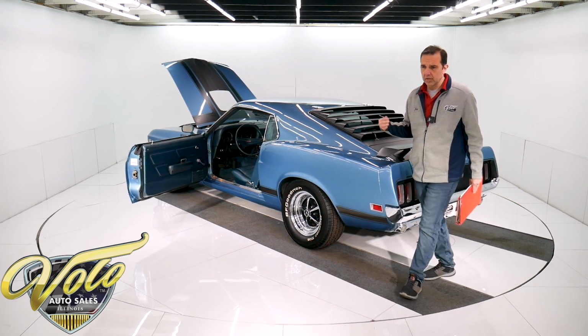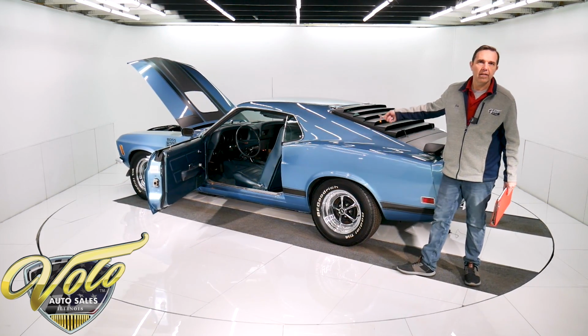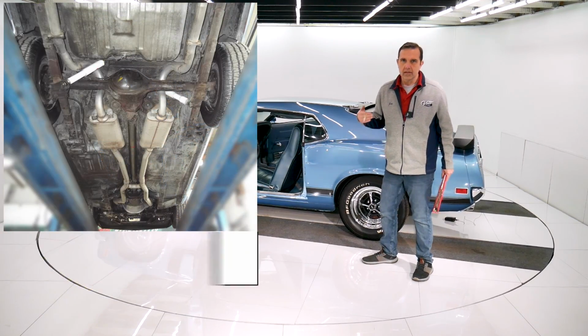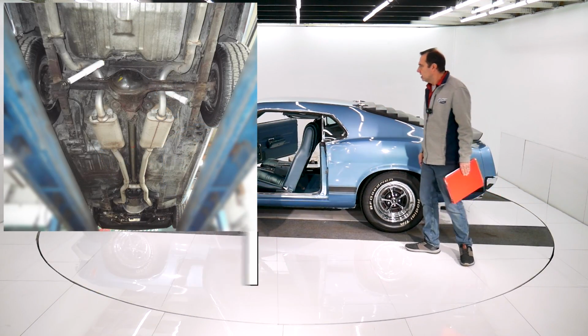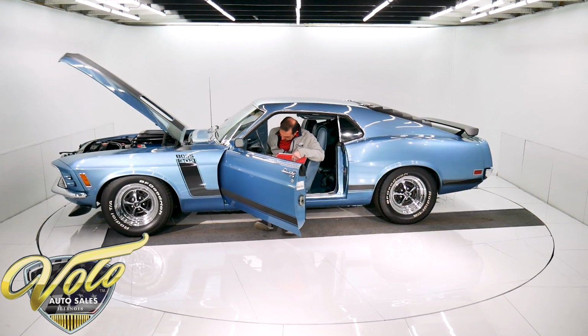Underneath the car is original. It's not glossy and glamorous, but it's completely solid. The frame rails, the floors. If you're a genuine car guy, you'll know what you're looking at is good, solid, original underside. It runs just like it should.